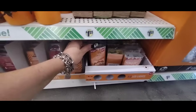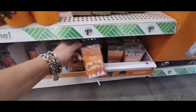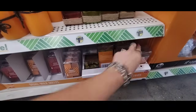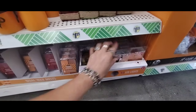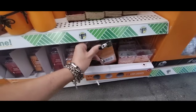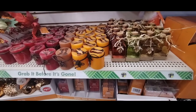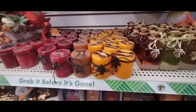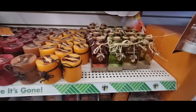And they also brought out their lights. And look at, you have the beautiful fall leaves, 10 lights, $1.25. And they also have it in the pumpkins, and then it looks like the acorns. So these are all $1.25. So definitely look high and low, because all of the hidden gems seriously are coming in with fall, Halloween, and they're even starting to bring out Christmas, because you know how they are with their hidden gems.